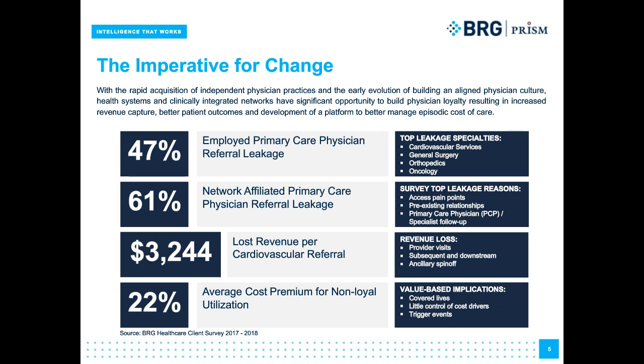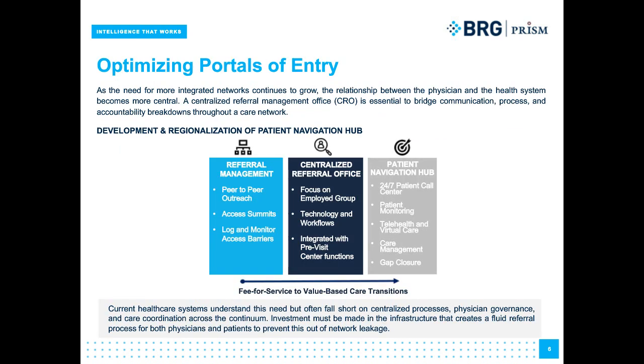Our approach today, to lay out the big picture, is we will start with referral management. I would describe this as more of the infrastructure: what are the initial steps if you're going to deploy this program? It has to be an iterative process. It's not something you buy your way into. It's really a culture change. And then moving to what we call a centralized referral office.